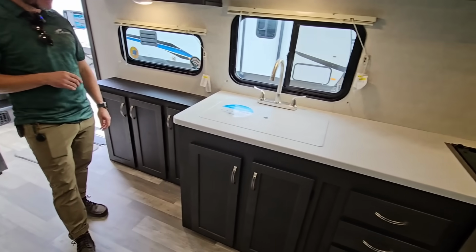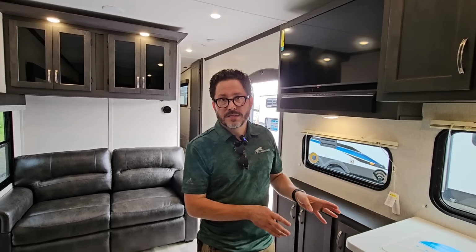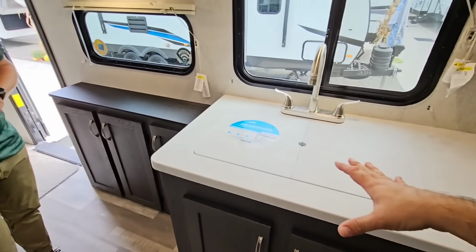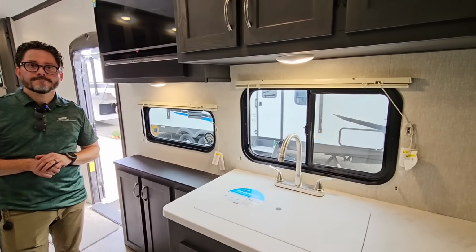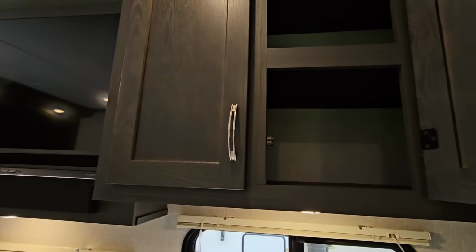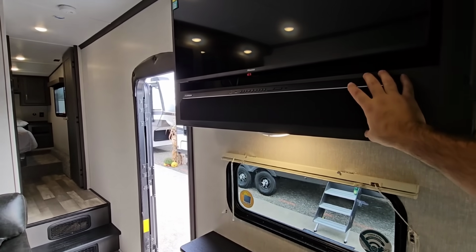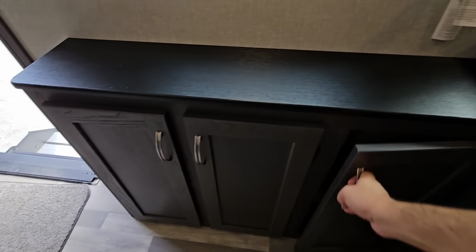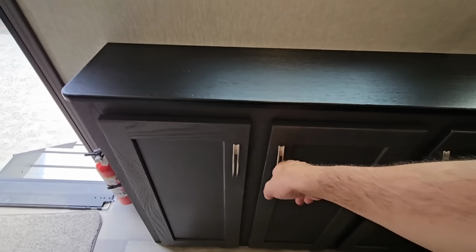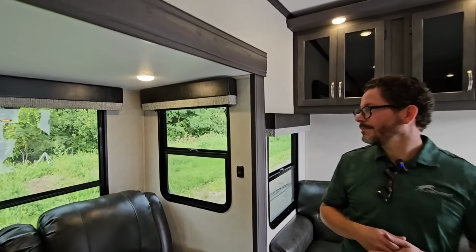Thermofoil countertop. Correct. Because we're in a light, if you're in a mid-profile, you'll have solid surface standard. Yep, because this weighs a fraction of what solid surface weighs. Correct. So again, focusing on weight here as well. Cabinets are all nice. I like the TV there as well. You said TVs are standard. Love the soundbar, Furion soundbar. Nice little area here for storage and cabinetry.